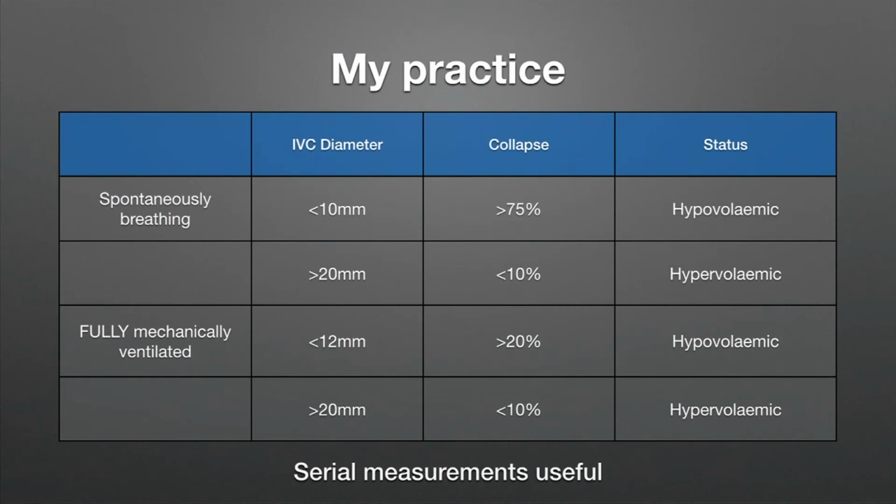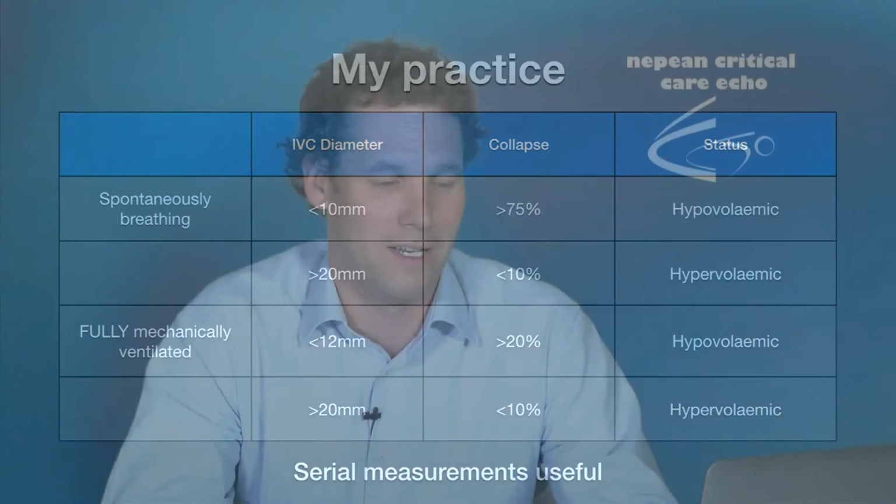This is basically a summary of what he says, and it's also what I do in my practice. Essentially, I have two groups of patients. I either have my spontaneously breathing patient, or I have my fully mechanically ventilated patient. If I have my spontaneously breathing patient, I don't think there's evidence to suggest that this is a valid tool to use in that yet. If you're spontaneously breathing and you have a small inferior vena cava, less than 10 millimeters, and it collapses more than 75%, that for me indicates that someone is, with as much certainty as you can have, hypovolemic and will respond to a fluid bolus.